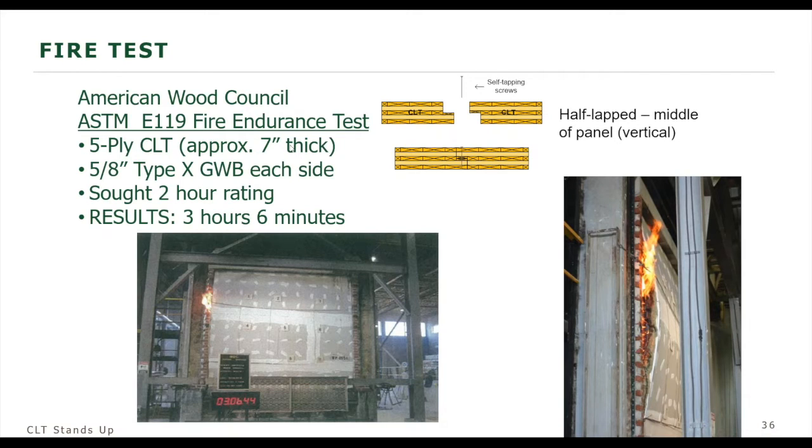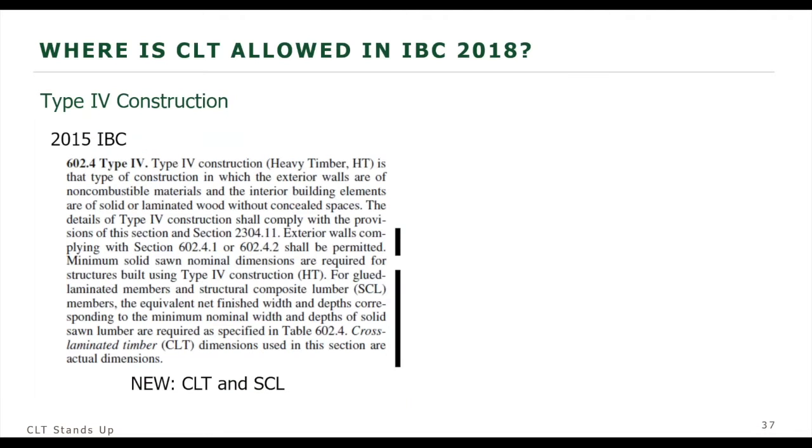And it had 87,000 pounds of vertical load on the wall, and it surpassed the 2 hours of rating and went as far as 3 hours and 6 minutes, where we saw a structural failure where there was a buckling of the panel. But it certainly did exceed the 2 hours that was sought in the testing.